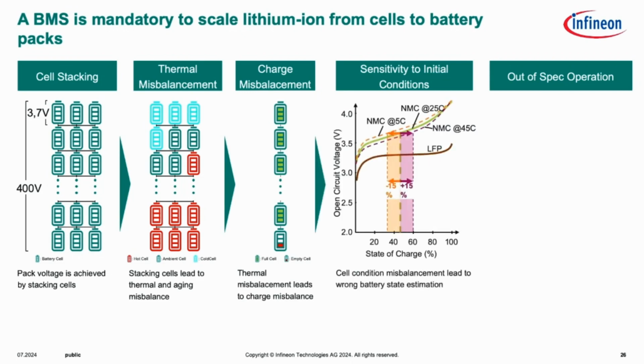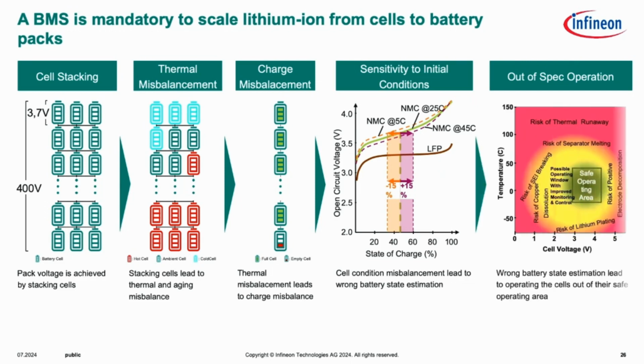And since lithium-ion chemistries are usually rather complex and have very complex characteristics, small changes between the cells can lead to big changes in the overall performance of the battery. This means that if you miss any small changes, you could operate the battery outside its specified operation and outside its safe operating area, which can lead to things as catastrophic as thermal runaway.